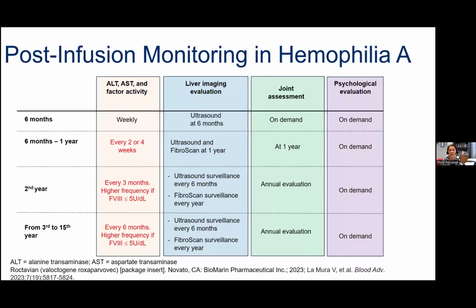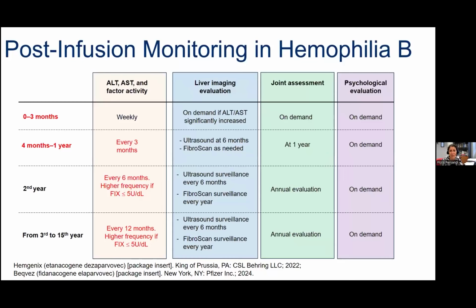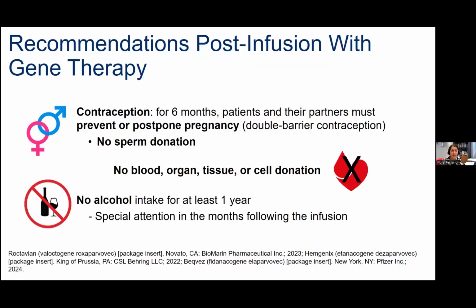Joint assessment is usually annual, but at the beginning, we need to understand what all the scores are, and psychological evaluation at the beginning and then on demand. A similar aspect applies for hemophilia B, with the difference that for hemophilia B, the most concentrated monitoring is in the first 3 months, with a weekly evaluation of ALT, AST, and factor activity.